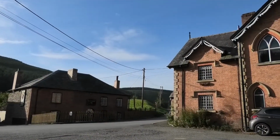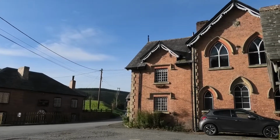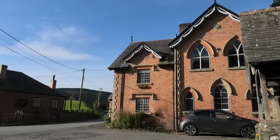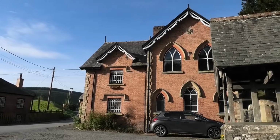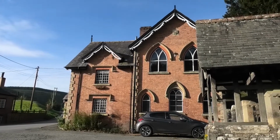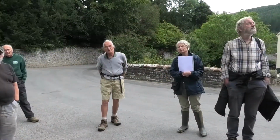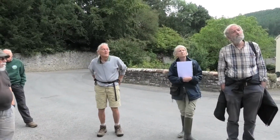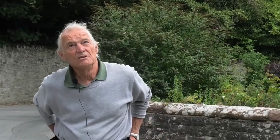We look at this building here, which actually used to be the school. Its proper name is Cross Cottage, but if you look at it, you could see perhaps some ideas of the architecture, the big windows, the high windows on the ground floor, which are very typical of a Victorian school. So this was the first school that was built in the village, and standards of literacy were not terribly good in the 1850s when that was built, and in earlier times.